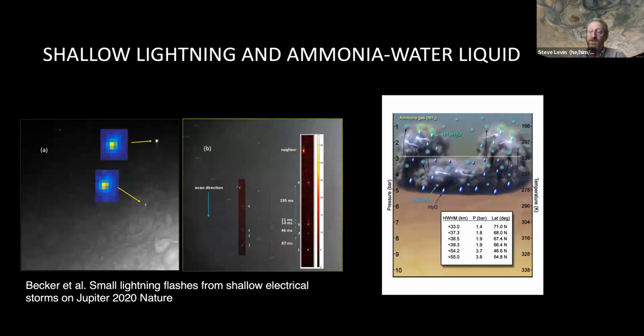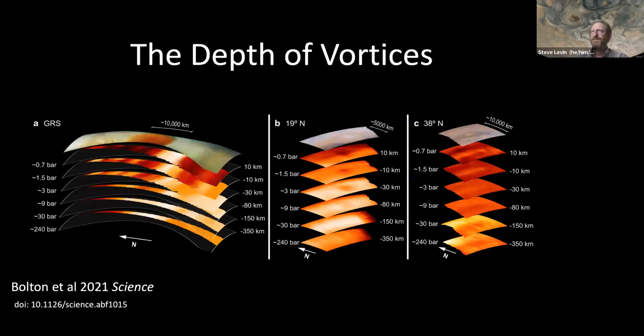Lightning on the Earth is usually frozen water, so ice, and liquid water and water vapor, and you combine them, and the ice picks up electrical charge and then discharges it, and it causes lightning. But to do this on Jupiter at this height, you have to have ammonia mixed in. So that was an interesting surprise.